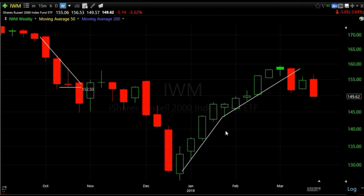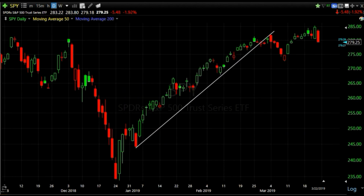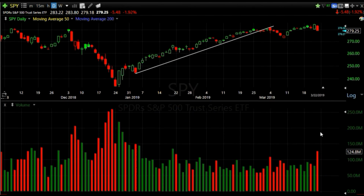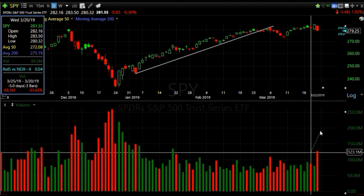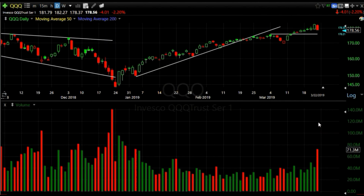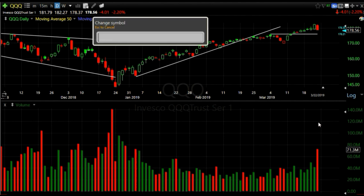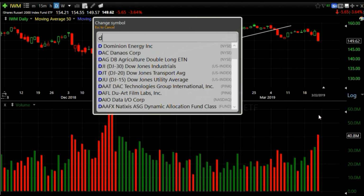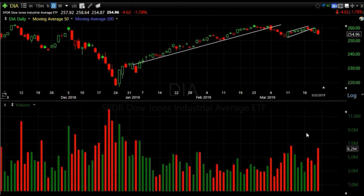Let me show you one other thing, volume. So here's the daily chart of the SPY. Here's volume in the bottom. So here's Friday, huge volume on that sell-off. Let's take a look at QQQ. Again, huge volume. Let's take a look at IWM, huge volume. And let's take a look at the Dow, huge volume, bear flag over here.